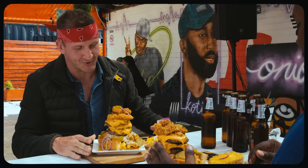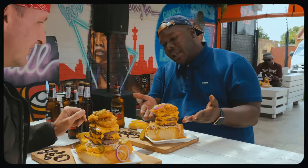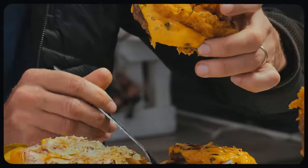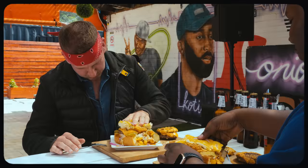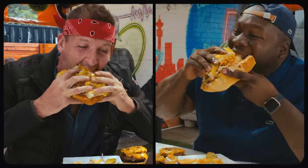All right, show me how to eat this. Do you just go from top to bottom? Because it's so big, I'm gonna take away the two burger patties and put them on the side just temporarily. Put the top on, smash it a bit, and try to get into it. Oh, I like that. Handleability, 10 out of 10.